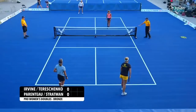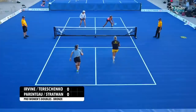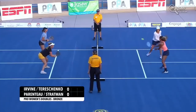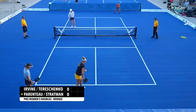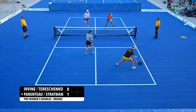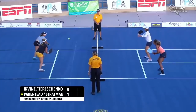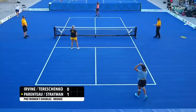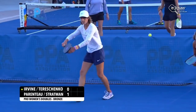And here we go, 0-0-2, Lauren Stratman to serve. And that's going to be a big shot there from Parenteau right at Irina Tereschenko to start things off, 1-0-2. And a big overhead slam there from Irina Tereschenko. Get that one, she said, and that's going to be a quick side out. 0-1-1.